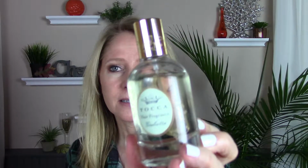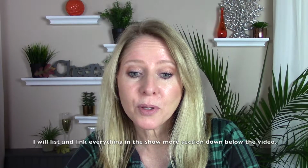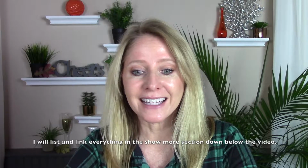The next thing, some people will definitely not be into, but I so appreciated it. It's the TOCCA hair fragrance. Comes in this beautiful box. I think TOCCA is how you say it. And this one is the Giulietta. There we go. That's what it looks like. The notes are pink tulip, green apple, lily of the valley, and amber. They call it the romantic of the line that they carry for hair fragrance.